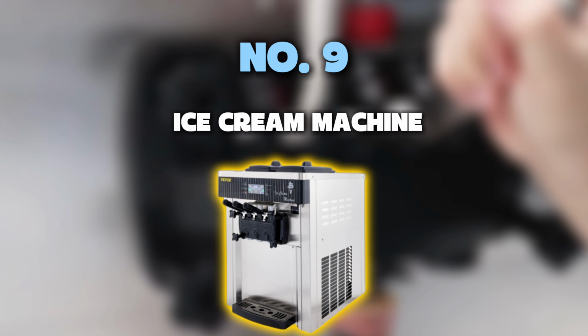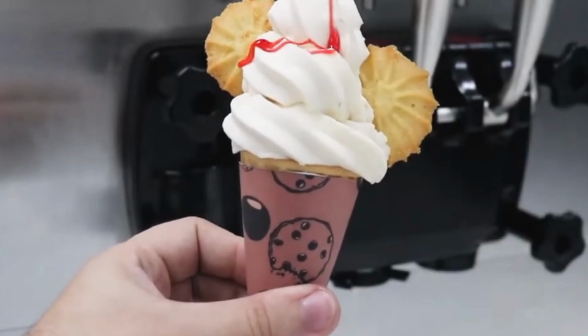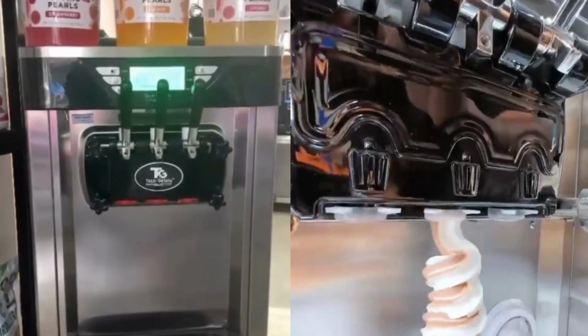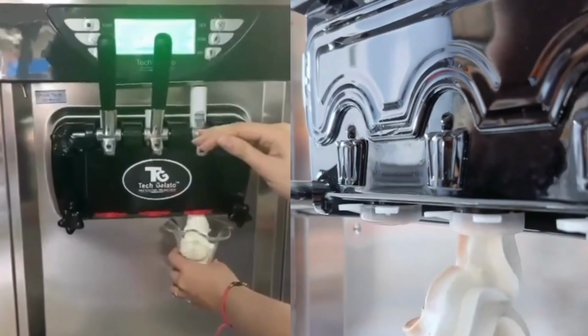Number 9. Ice cream machine. Few things attract people as much as ice cream. An ice cream machine turns a simple liquid mix into a creamy dessert, ready to serve in minutes. The system combines cooling and continuous churning, maintaining the perfect texture without requiring extensive technical knowledge.